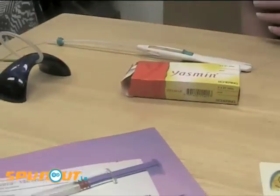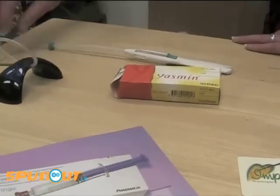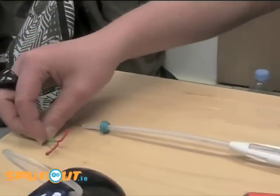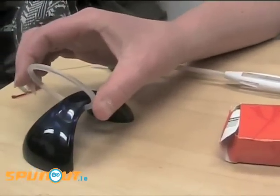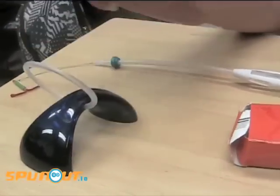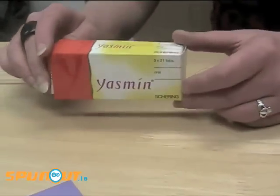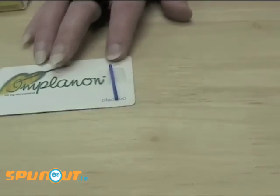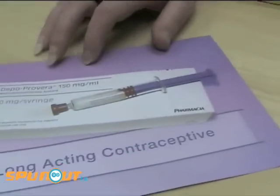There are two main types of contraceptive options available. These are hormonal methods and barrier methods. Now, I've brought a few samples along today for us to have a look at. So on the first side, we have our hormonal methods. So we have things like the Mirena. We also have the NuvaRing, the contraceptive pill, Implanon, and Depo-Provera.